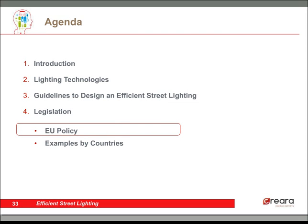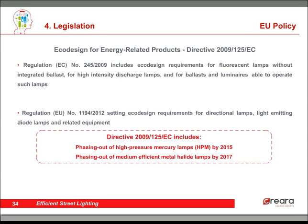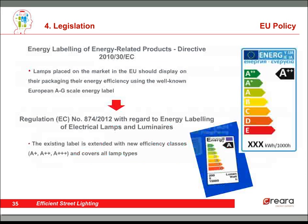To conclude, we are going to review the current legislation available related to efficient street lighting. Eco-design requirements for some kind of lamps, related equipment, and luminaires are promoted by the European Union since 2009 with different regulations. The directive of 2009 includes the phasing out of incandescent lamps by 2010, high-pressure mercury lamps by 2015, and medium-efficient metal halide lamps by 2017. Later, in 2010, a new directive required the labeling of all lamps and luminaires on the market with an energy efficiency class from A++ to E, similar to the one used in appliances, for example, in our refrigerator.